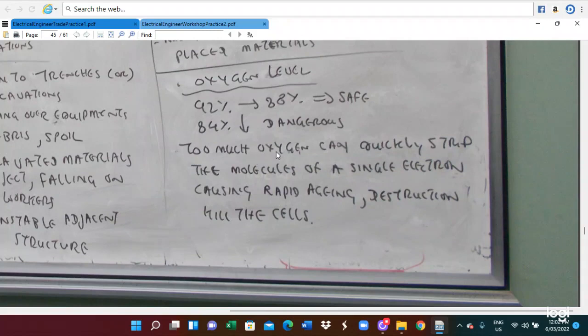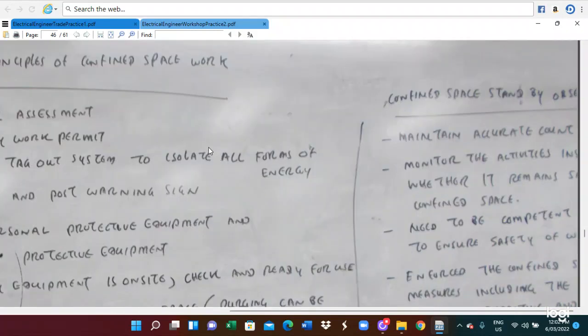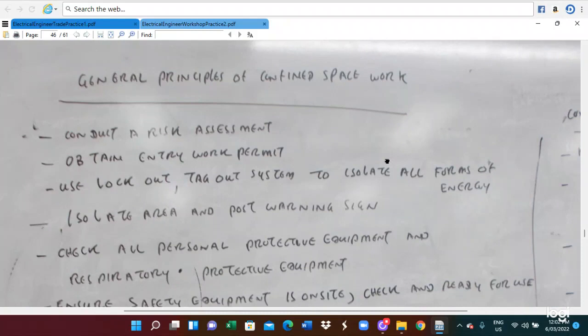Too much oxygen can quickly spread the free radical molecules or single electrons. In this case, it causes rapid aging, destruction, and kills the cells. So this is an important aspect of the oxygen level. We also need to know the appropriate oxygen level in the confined space.